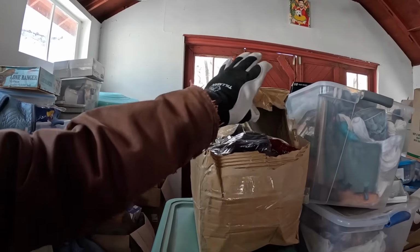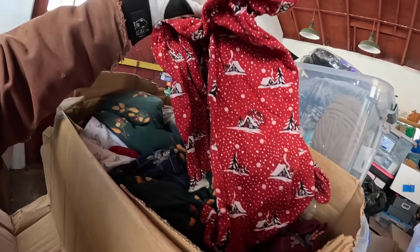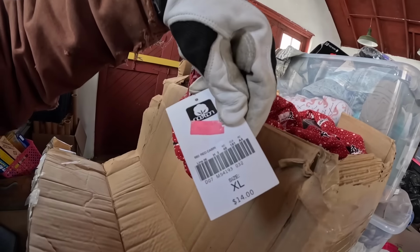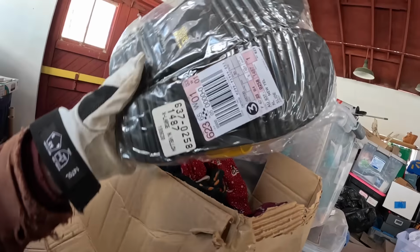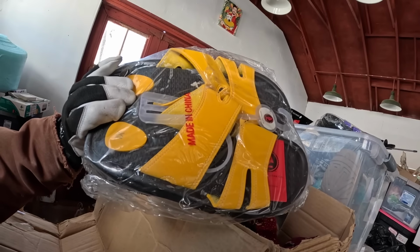All right. So I've been filling up boxes of stuff. Here we have brand new clothes, still with the tags. This is from Sears, $9.80. Was $14. What we got here? Oh, these are flip-flops, extra large and neon yellow. I don't know if box truck guy would want these. I do have a spot in the corner for box truck guy.